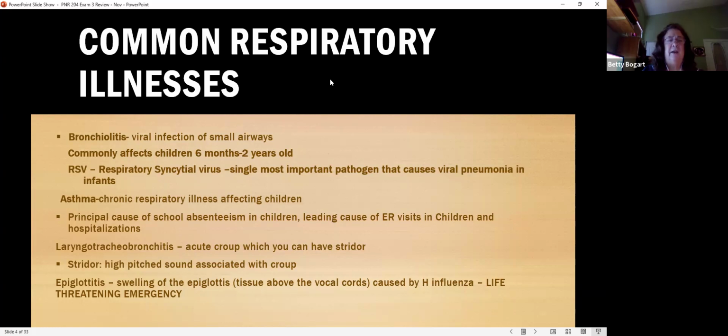So laryngotracheal bronchitis, or croup, again, it's that inspiratory stridor. It's all upper airway. Now, if we don't treat croup, and this croup was caused by H. influenza, it can swell up the epiglottis. And that covers the larynx, which means you're not breathing. This is a life-threatening emergency. This is something where you would need an airway at the bedside for the doctor. So if you suspect epiglottitis, make sure that you have an intubation tray or a trach tray at bedside because it's covered the larynx. They can't get air in there.